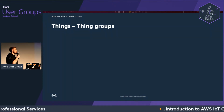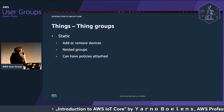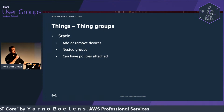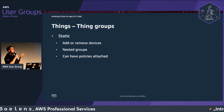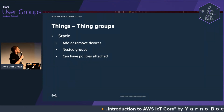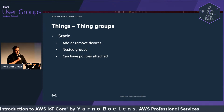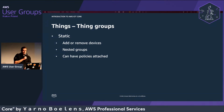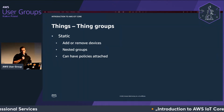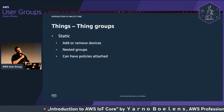And there are 2 ways that you can make groups. First being a static group. So you create a group and you yourself are responsible for adding or removing devices from this group. Of course, you can do this in an automated fashion, but there are actions you need to take to actually add or remove a device from the group. You're able to nest groups, so you can put a group in a group, and that allows you to do some nice things. For example, you can attach policies to a group. Policies are deciding what your thing is allowed to do within IoT Core. We'll talk about it a little bit more in a second. If you nest these, then you can very easily manage your ever-growing fleet of things.